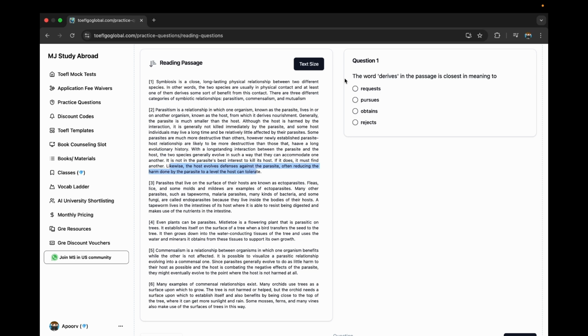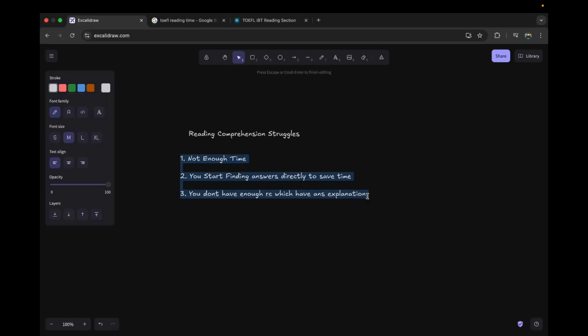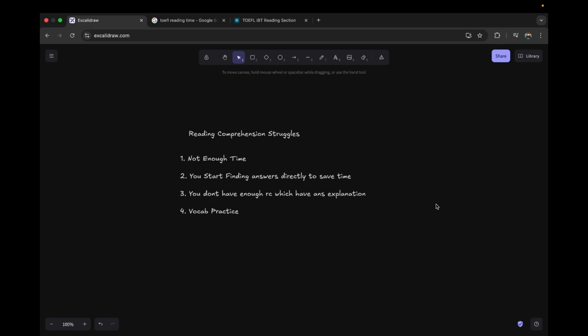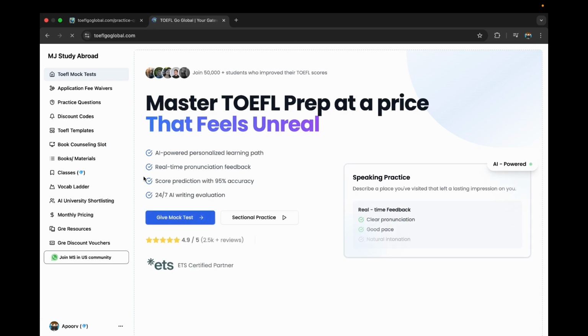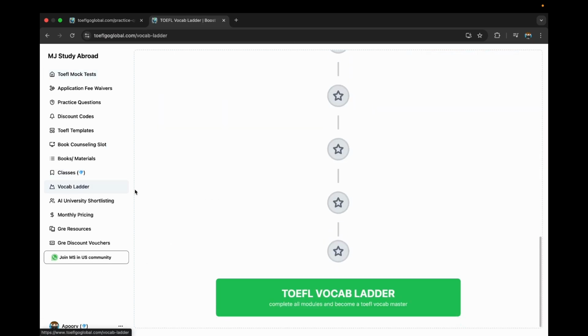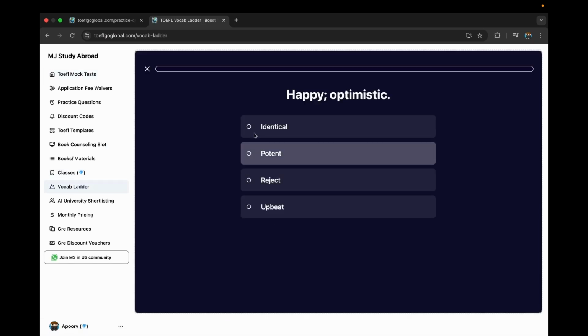So if we come to question one, the word derives in the passage is closest in meaning to. I would also like to add one more point here: you don't know vocab. You're not able to solve vocab questions, and there are a lot of vocab questions in the RC. What you can do is open up another browser, click the vocab ladder, and just practice vocabulary there.